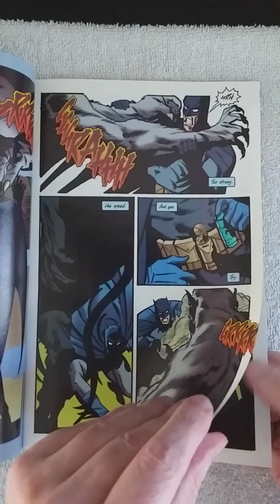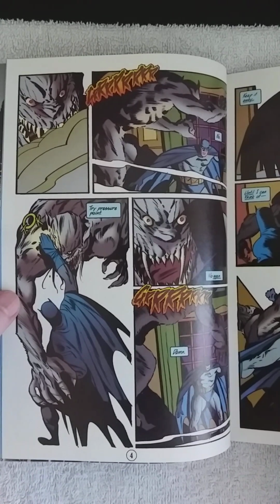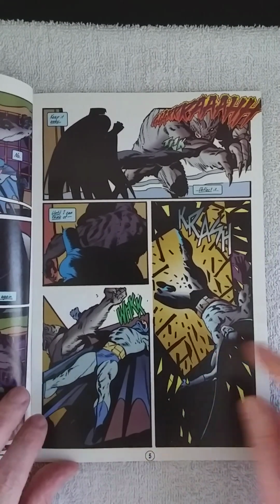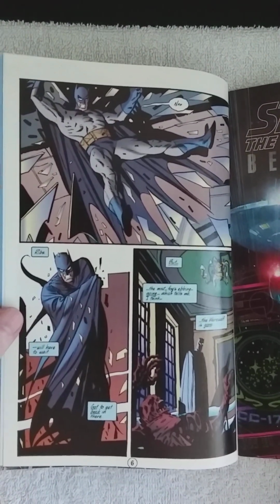Sorry, I've got a little bit of a cold. But it doesn't work. So he tried pressure points, doesn't work. He tries to kick him, doesn't work. And the werewolf throws him out of the window. And this I like, right? This looks cool.